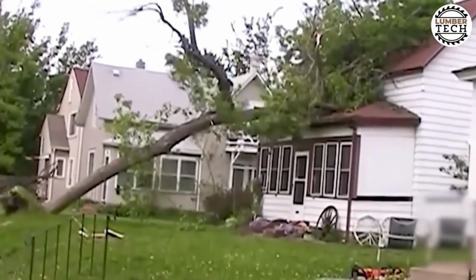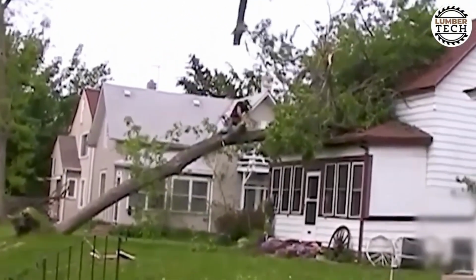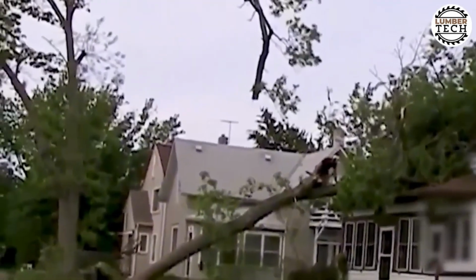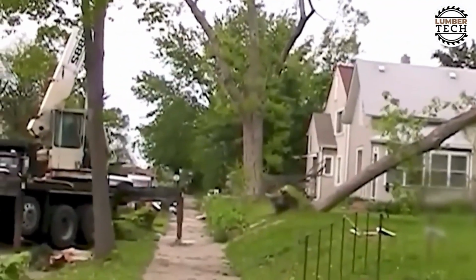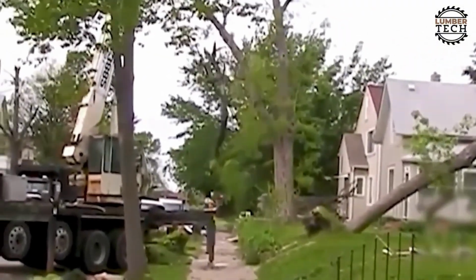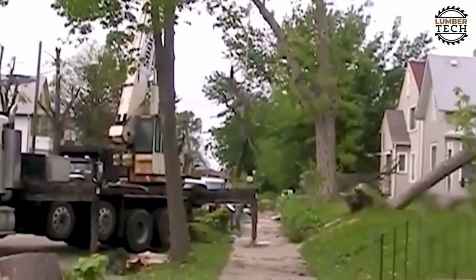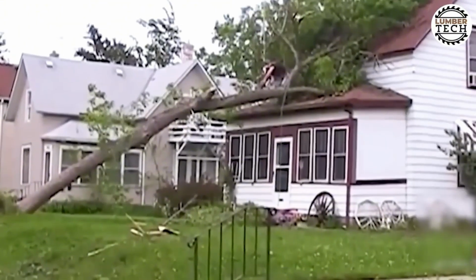And let's not forget the unpredictability of damaged trees. Some might look stable, but are actually hollowed out or rotting inside, meaning they could collapse at any moment. Others might be leaning at a dangerous angle, held up only by a few branches. One wrong move and an entire tree could come crashing down on nearby homes, vehicles, or even the workers themselves.